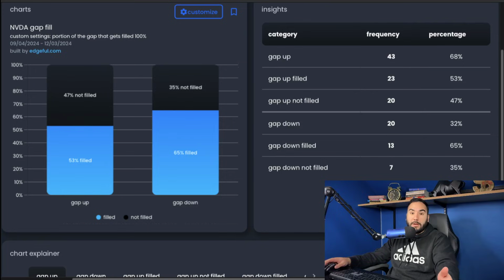So Nvidia, when it comes to gap fill with this report type over the last 3 months, each time we've gapped up, that has filled 53% of the time. It did not fill 47% of the time. And when we gapped down over the last 3 months, which we did today, guys, we saw that gap down. You guys saw that 65% of the time it has filled, which means it went back up to the closing price from the previous day. So we got a gap down this morning on Nvidia. You guys saw the chart, and then we filled the gap back up, which 65% of the time it's done exactly that, right, over the last 3 months.